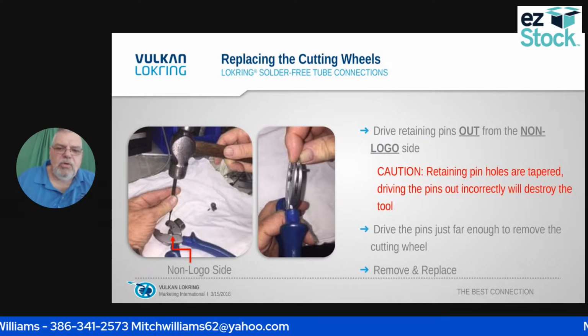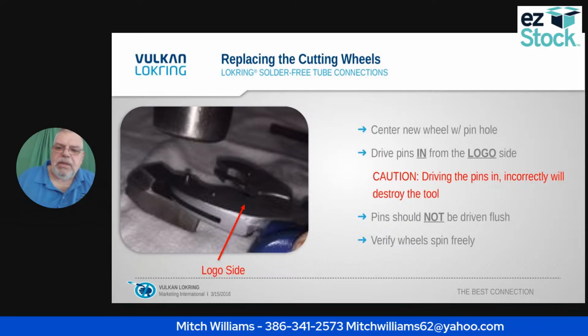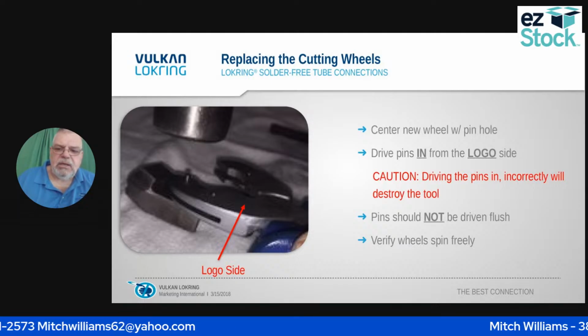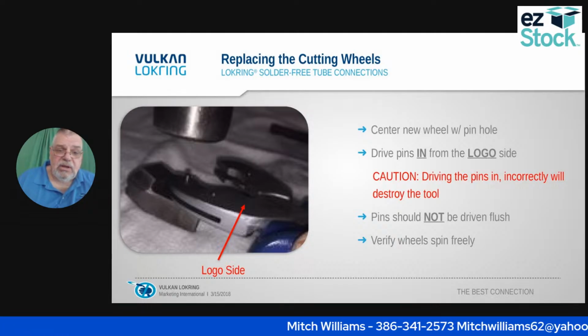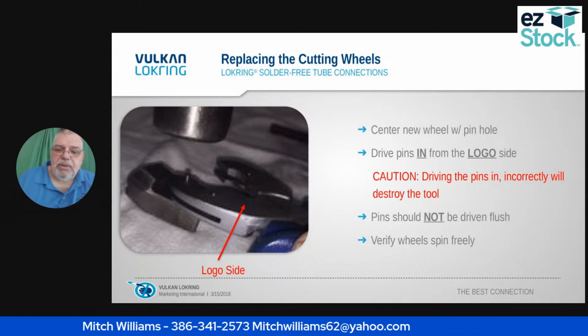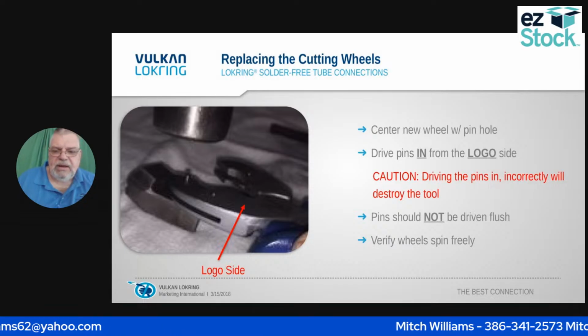Then I'm going to remove and replace the cutting wheel. After I do that, I'm going to center the new wheel with the pinhole. I'm going to drive the pins back in from the logo side. Once again, the logo side is the side that actually has the logo on it. You can tell right here. The pin should not be driven flush. And then I'm going to spin the wheel to verify that I've done it right.